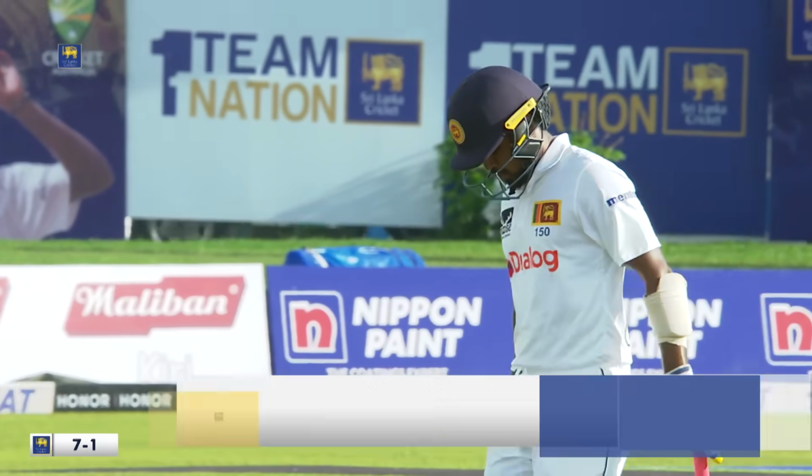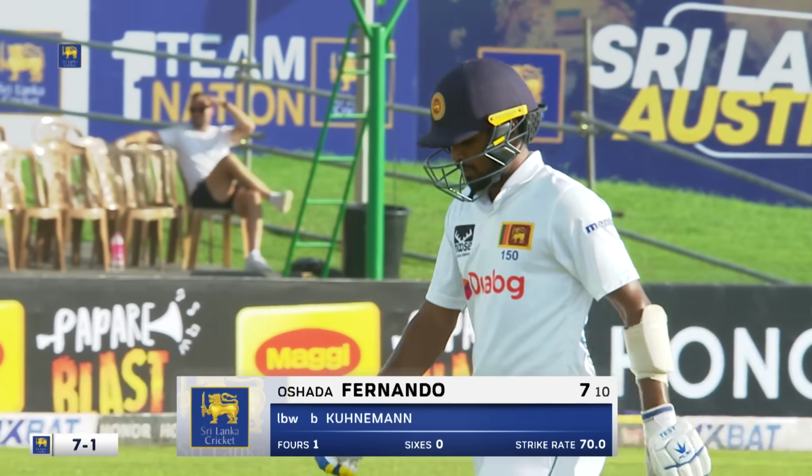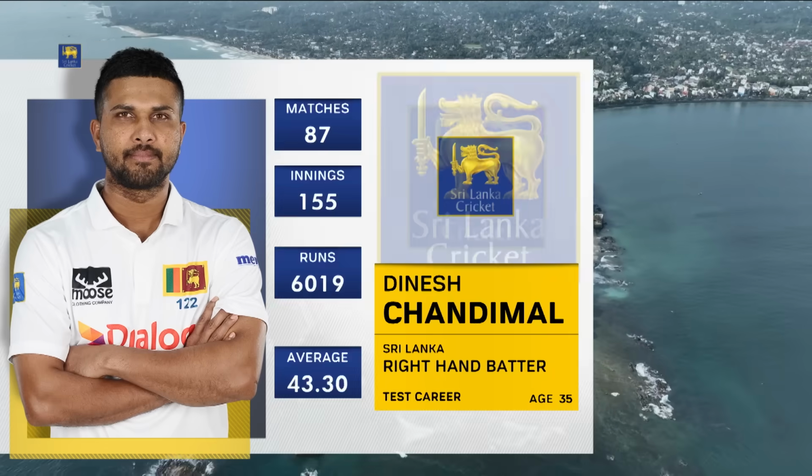A good decision by Adrian Holdstock. This is the last thing Sri Lanka needed, losing a wicket early on. Dushan Fernando gone for 7. Sri Lanka 7 for 1. Fernando missed a golden opportunity.